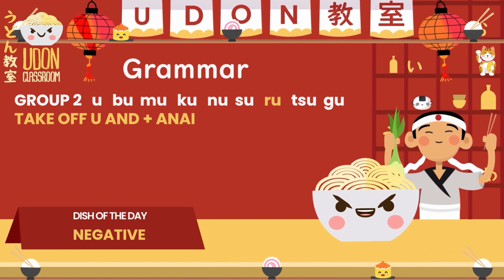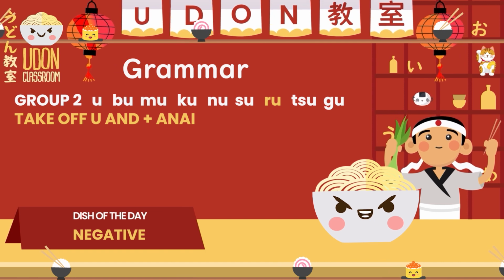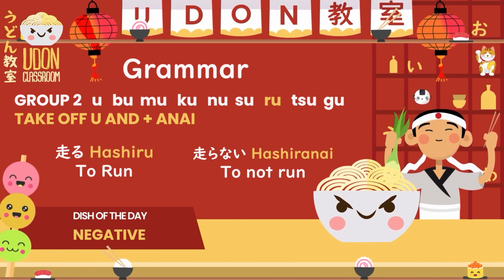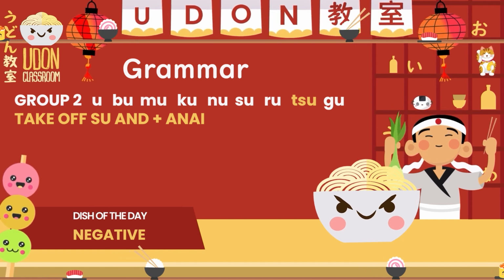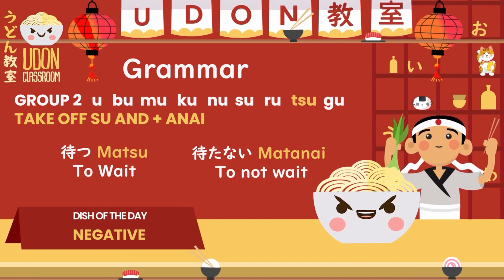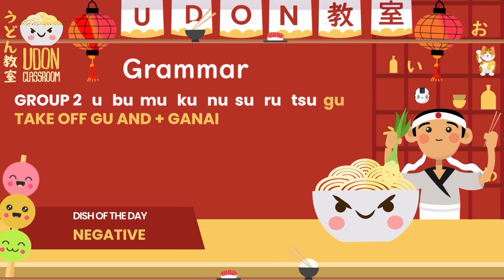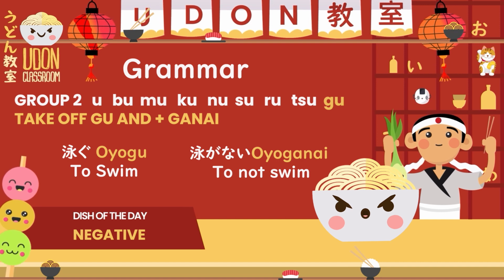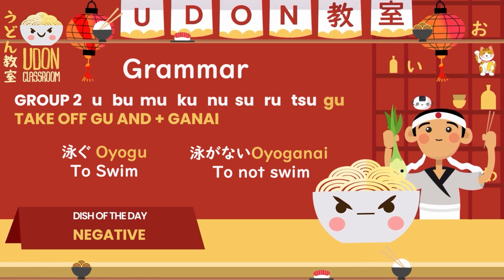Ru verbs, we take off the u and add anai to make ranai. Hashiru, to run, becomes hashiranai, to not run. Tsu verbs, we take off the tsu and add anai to become tanai. So matsu, to wait, becomes matanai, to not wait. And then finally, gu verbs, we take off the u and add anai to make ganai. So oyogu, to swim, becomes oyoganai, to not swim.